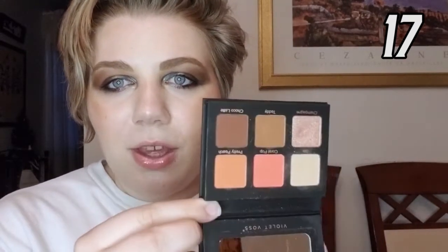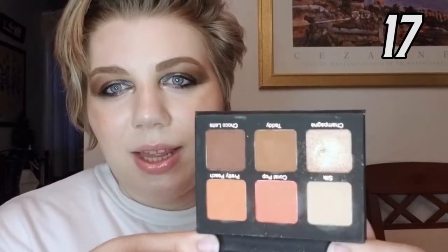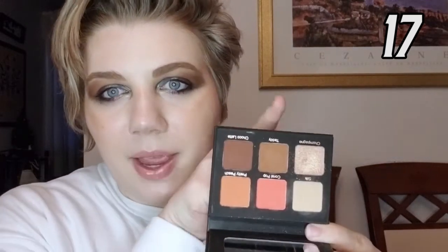Coming in at number 17 is the Violet Voss Coral Pop Eyeshadow Palette. I am shocked that this is as high as it is, but I really like this palette. It's super cute. I like that it's very portable. I kind of like that you could just throw this in. It would be super easy to touch up throughout the day if you wanted to, just saying. And I really like the Coral Pop shade in here. I think it's super pretty. I like the champagne shade.